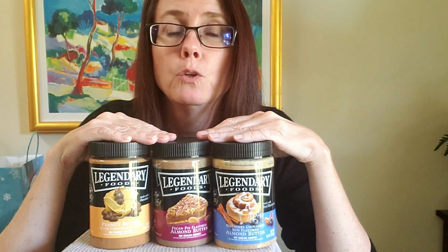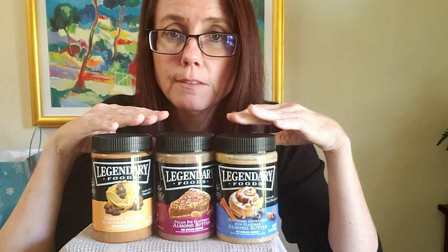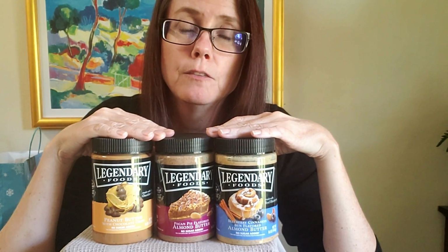Alright, so for a quick summary here, these are quite expensive, special treats. If you like sweet treats and you missed out on keto, definitely go ahead and buy these. You probably love all of these. I'm one of those people who don't really like super sweet things anymore, but I have to say that the pecan pie one was pretty delicious, and I see myself using this one in baking, if anything.